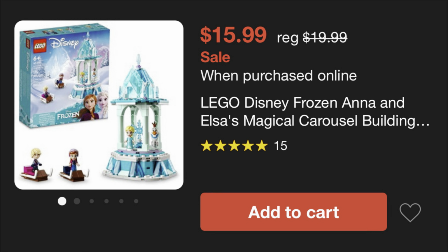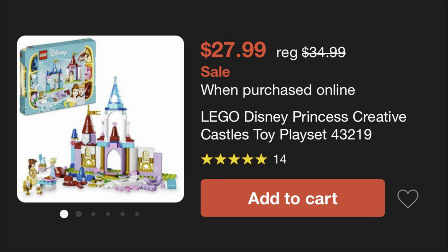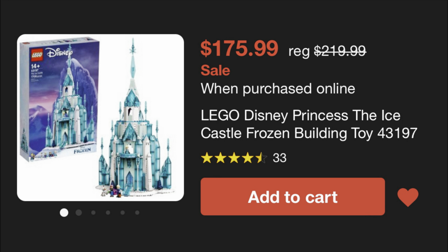Going to LEGO Disney Princess, they have the Frozen Anna and Elsa's Magical Carousel for $16. The LEGO Disney Princess Creative Castles playset on sale for $28 that includes Belle and Cinderella. And the big LEGO Frozen Ice Castle on sale for $176, which originally this cost $200. So, you know, this is only $24 off that original retail price, but, you know, inflation bumped it to $220. So, not a bad deal. I have not seen this set on sale very frequently. So if it's one you've been waiting for, $176, not a bad price.